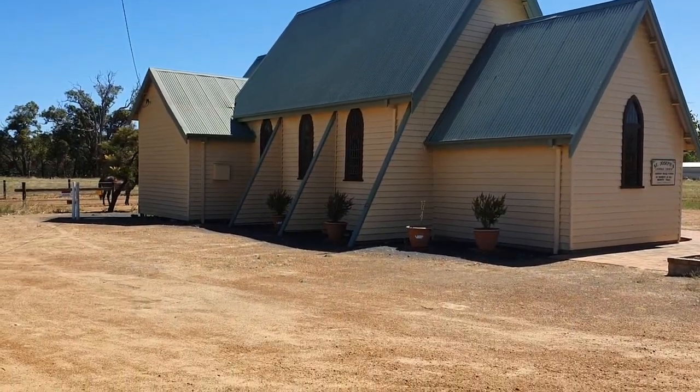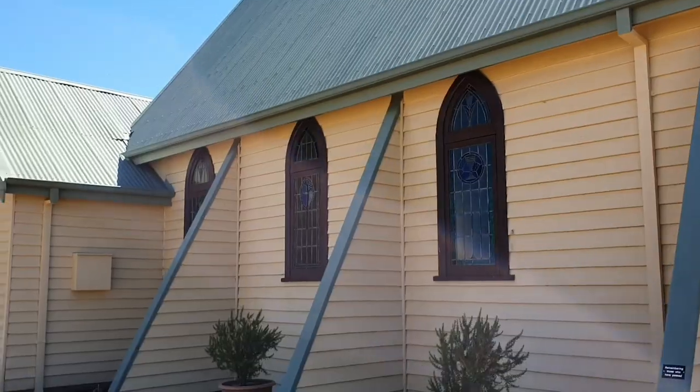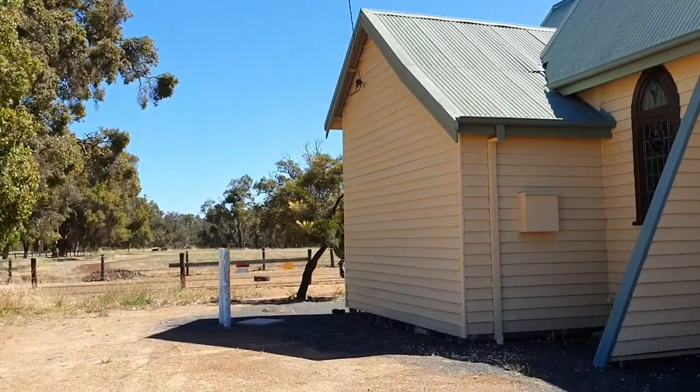I just spotted this church as we were driving through town, and being such a church freak, I had to stop. It's got beautiful stained glass windows.